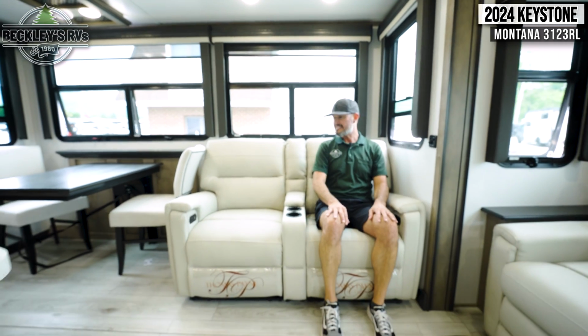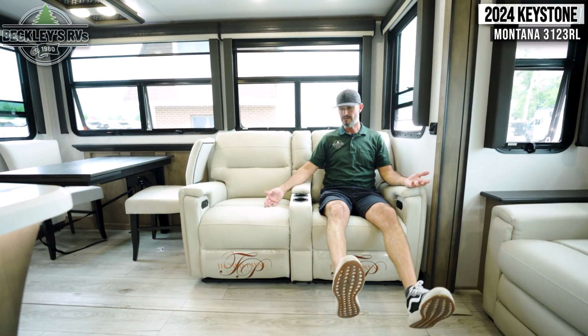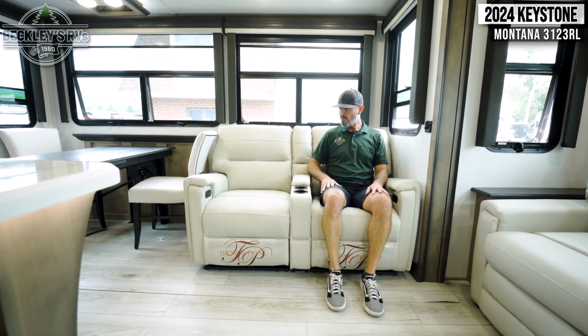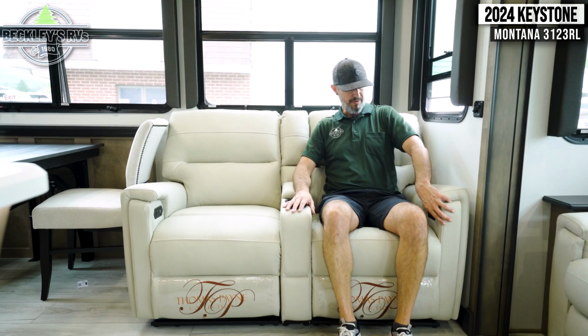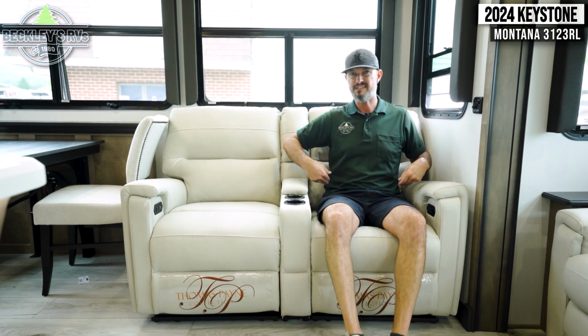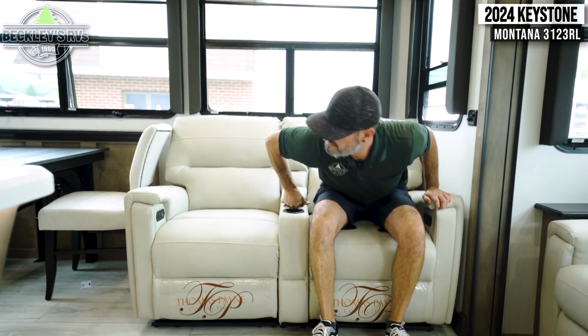Directly opposite of the TV we have our recliner or theater seating, cup holders, a bunch of different positions. I don't have the inverter on. That is 110 volt, but basically you can kick out the legs, you can adjust the back, super comfortable. Again, Thomas Payne furniture.